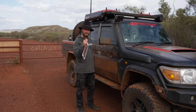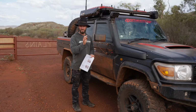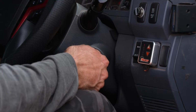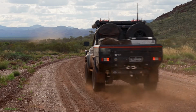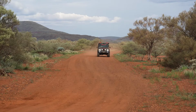Well, we have the key to adventure. We've got our map, we've got our information. Let's get on in there. Now, the next stretch is going to be spectacular. The tracking can be a little bit rough. Corrugations, a couple of washouts, so don't go too fast obviously. Drop the conditions.